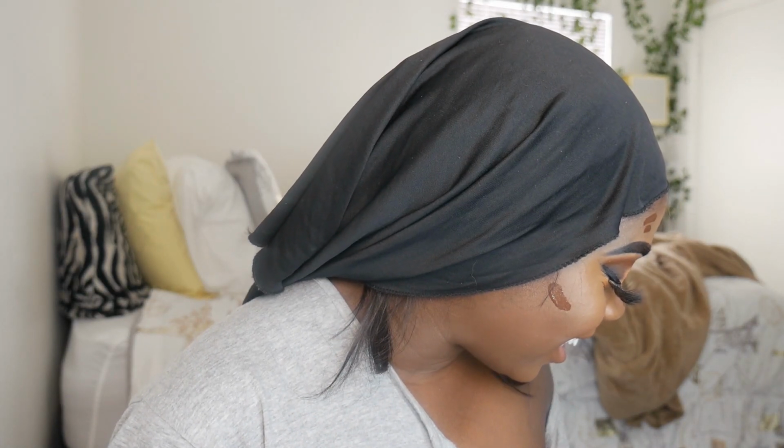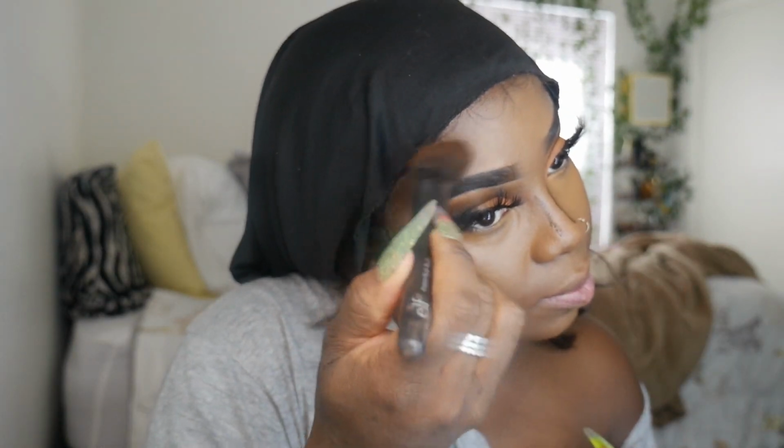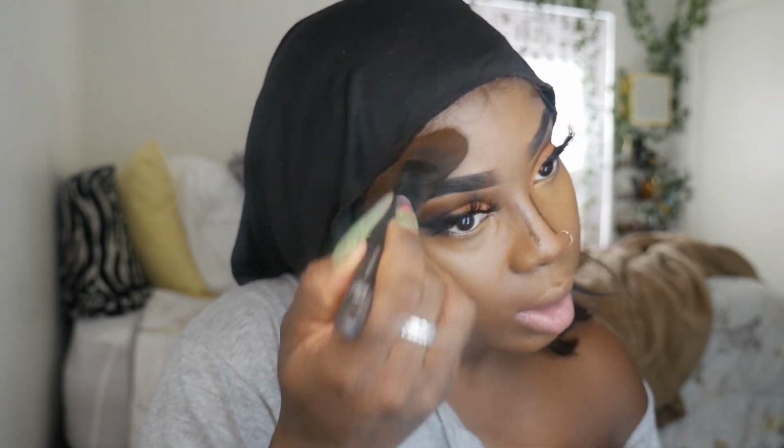Yeah. I'm using the YSL All Hours Foundation in Espresso. I think that's B95. And I'm using that to contour. It is the best thing for us chocolate girls to contour with. It's deep enough, has the coverage, smooth enough, nice blend. YSL actually does have really nice foundation.